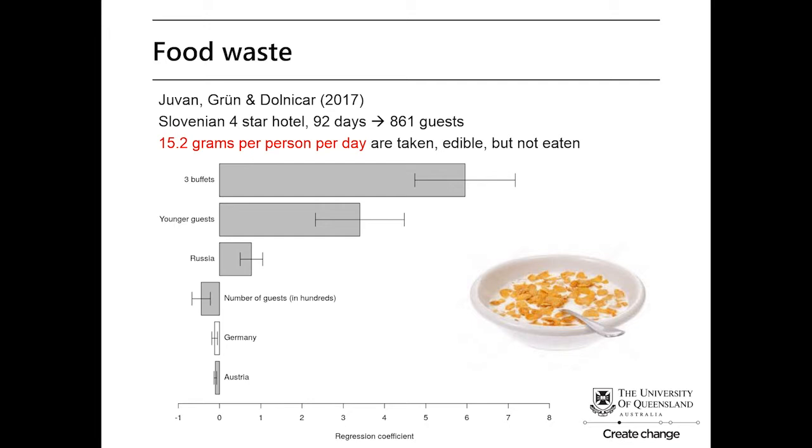And what we see here is younger guests, that's linked with families. So families, total disaster, not surprising, right? Anyone who's got kids and lets them loose at the buffet knows exactly what happens. And this one's interesting, 3 buffets. And here we have a theory, but we can't prove it yet. What we think is happening is that people have this perception of abundance, right? So what the hotel does is, as the number of guests grows, they add more buffet islands.